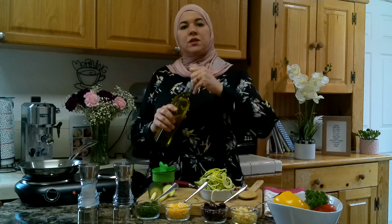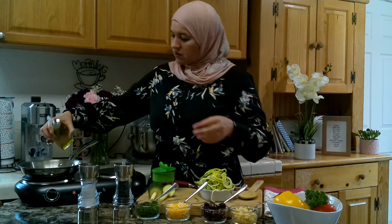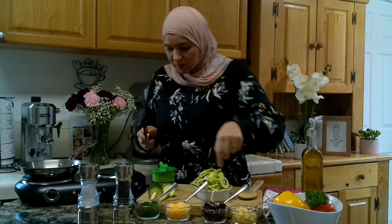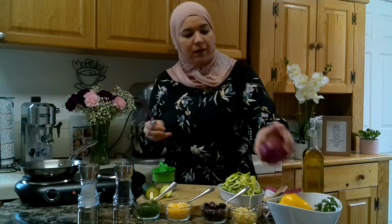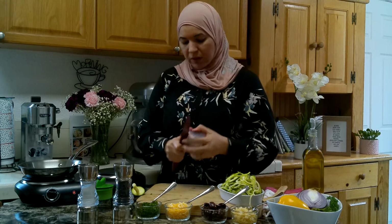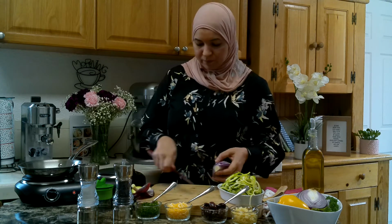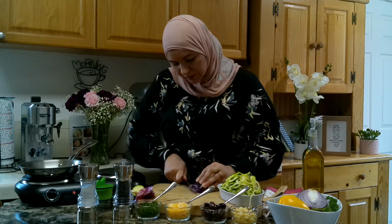Okay. First of all, drizzle some olive oil, or 1 to 2 tablespoons of olive oil. Let the oil warm up a little bit. And in the meantime, I'm going to slice some onions. Just going to use a cup of onion. Okay, slice the onions very thin.